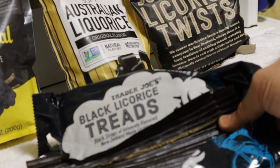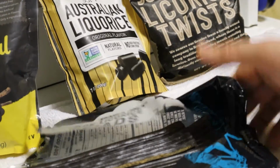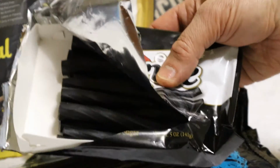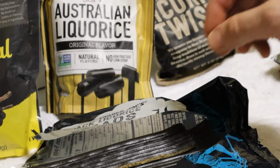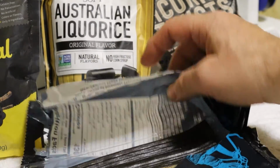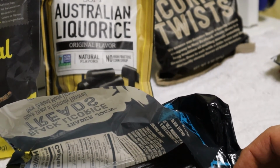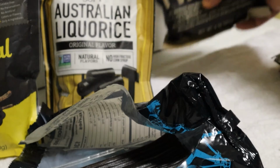If I had to choose, for mildness and naturalness, I'd like the Panda. The Australian, if you like a nice anise kick. The Paul Newman doesn't have a lot of flavor, but it's mild, so you could eat that. The treads, I'd say overall, this has intensity. This Trader Joe's black licorice treads has flavor, and it's also not overpowering. My favorite is probably this, although I do like this one.